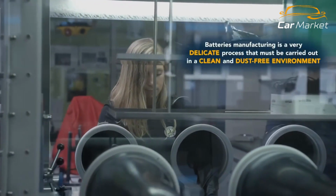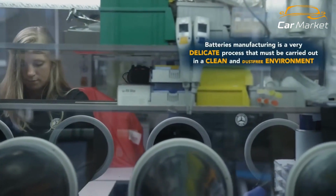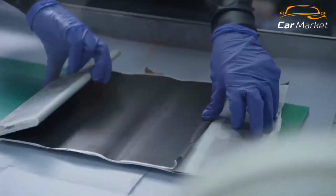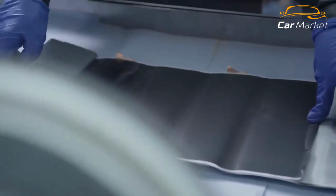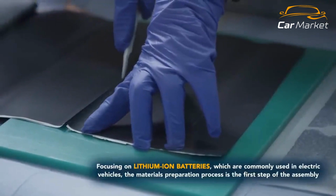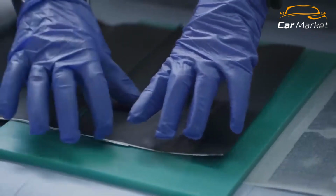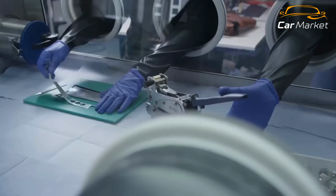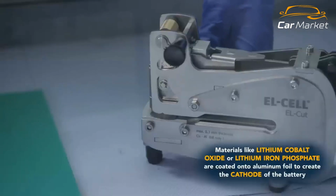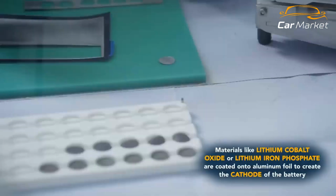Battery manufacturing is a very delicate process that must be carried out in a clean and dust-free environment. Focusing on lithium-ion batteries, which are commonly used in electric vehicles, the materials preparation process is the first step of assembly. Materials like lithium cobalt oxide or lithium iron phosphate are coated onto aluminum foil to create the cathode of the battery.